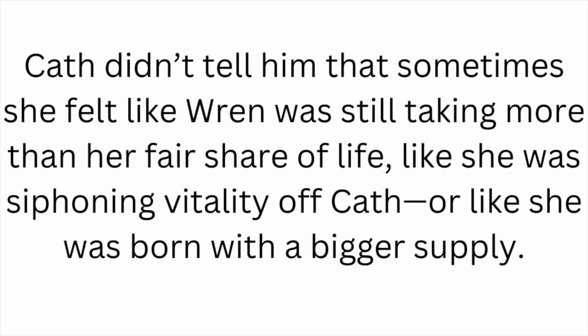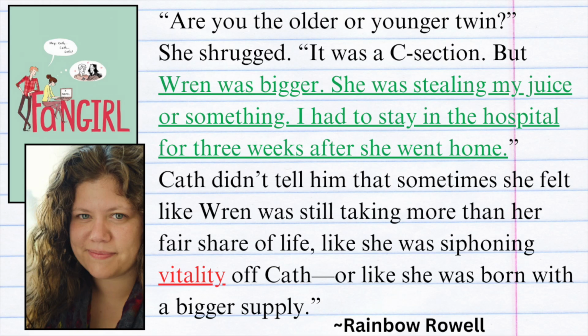If this description just popped up by itself, it wouldn't have nearly as big of an impact as it does now. Imagine all we got was the second part of the section that says, Kat didn't tell him that sometimes she felt like Ren was still taking more than her fair share of life, like she was siphoning vitality off Kat, or like she was born with a bigger supply. By itself, that sentence is fairly weak. Not only does it use abstract language, but it also relies on telling the reader how Kat feels.